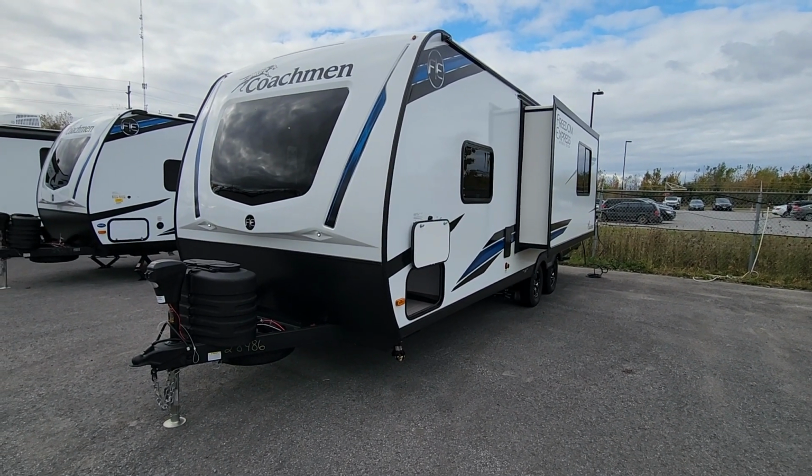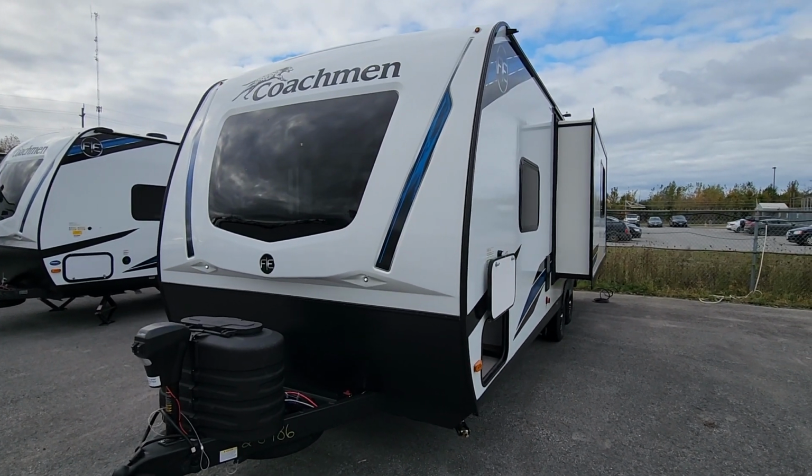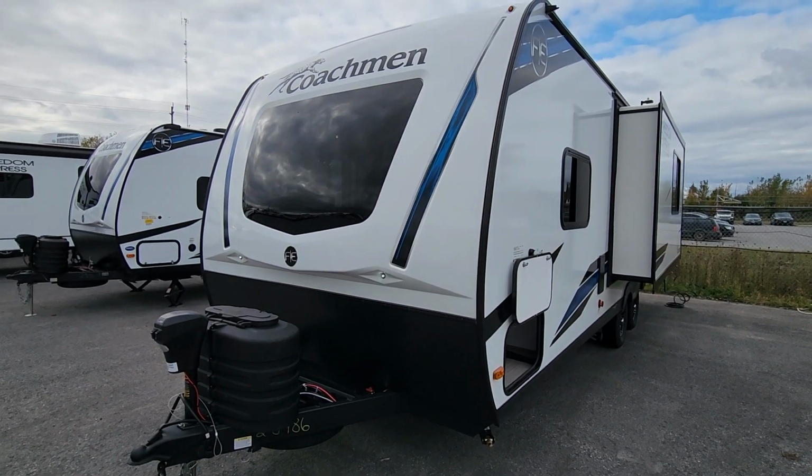We welcome you down to Premier RV Center to come have a closer look at both the inside and the outside of this absolutely stunning 2024 246 RKS in Coachman's Freedom Express series.